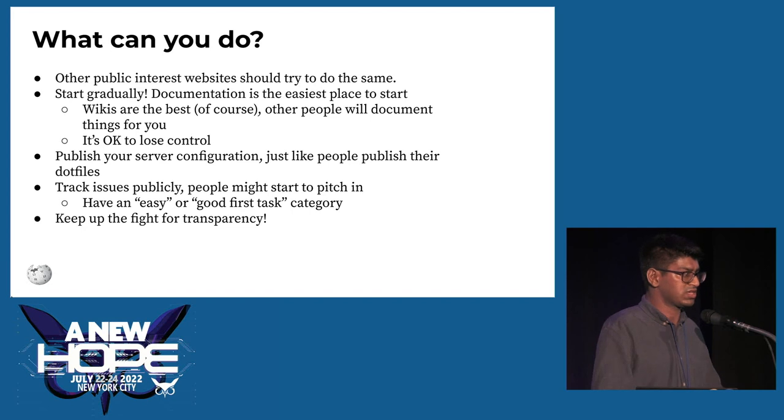And just start writing things down, even if it's just a list of the server components we use. We use Nginx, we use Python with Gunicorn, and it's managed by systemd units. Even if that's literally the list, it's a place to start. It's much easier to iteratively add things than it is to start from scratch. And once you start building a community, other people will start documenting things for you.